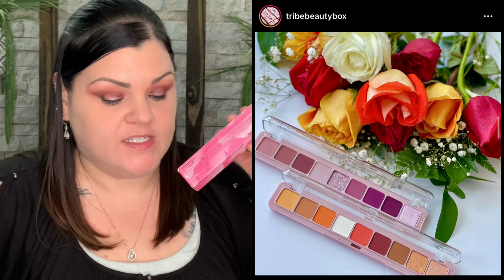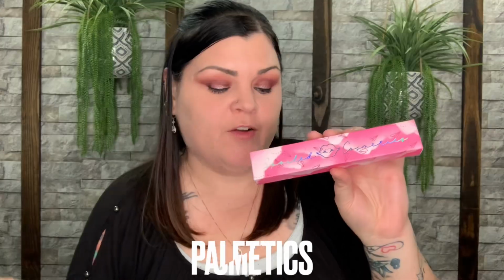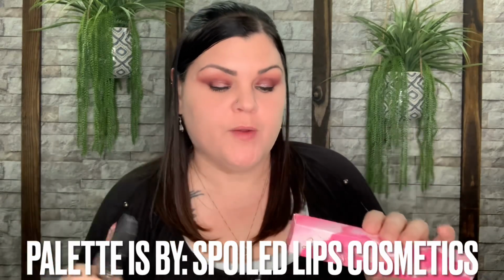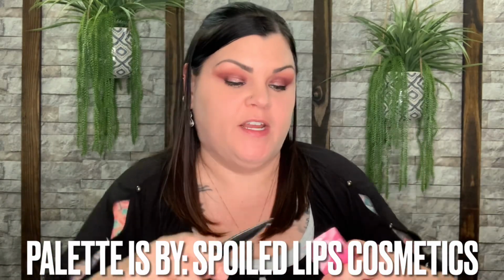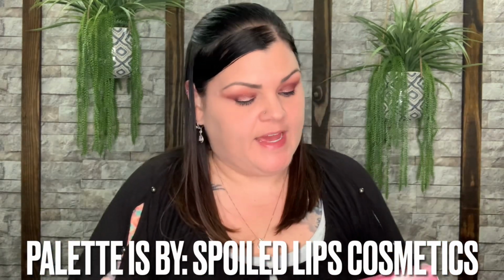Oh, so this is a palette. Okay, so let me get this open. And this is Romantic Getaway. So there would be two different color variations when it came to this eyeshadow palette. Both of them would be valued for $24. Romantic Getaway or Day Trip would just be the color variation. So let's get this one open. And again, this one is the Romantic Getaway.